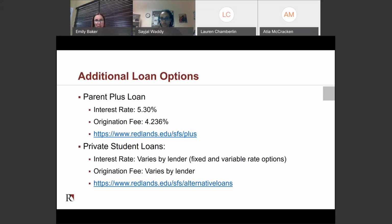The dean's office sent out a memo with a lot of information that I will not try to reiterate here today, about the work that the academic side of the house has done to ensure that we are offering a Redlands quality education in all of our modalities. For those of you that are returning students or families, spring was a crazy time for all of us, right?